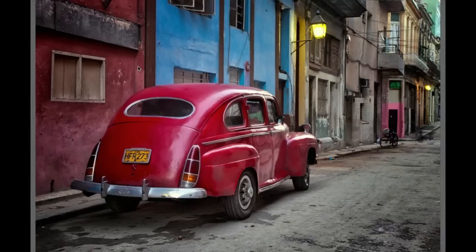But I particularly love the scene, and this is probably one of my favorite images from Cuba. I love the colors. I love the red car, of course. It was a great car, and for the most part, they're in amazingly good shape over there. But what really stood out for me is that the car was isolated on the street. It wasn't a real busy street with a lot of cars and just clutter. But I love the colors of the walls, the primary colors of the walls behind the car. Really, I think, complement the car very nicely.